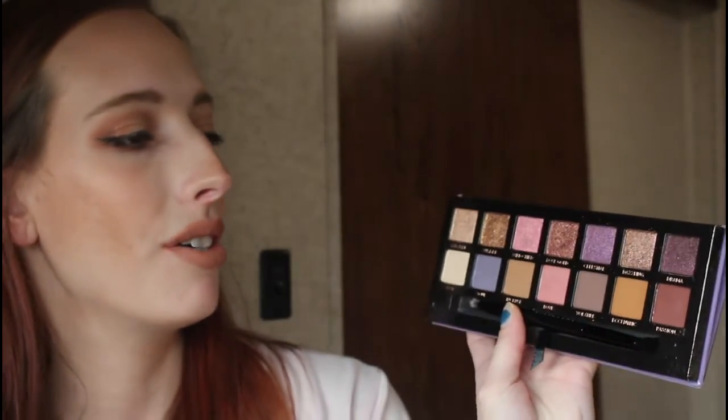So from what I've seen on YouTube and the 2 eyeshadows that I did try, I'm enjoying the palette so far, and they swatch so beautifully, and these tones are right up my alley. They're like the purples, the rose golds, the pink tones. They're very neutral, and a little bit neutral warm even, which is just something I love so much.